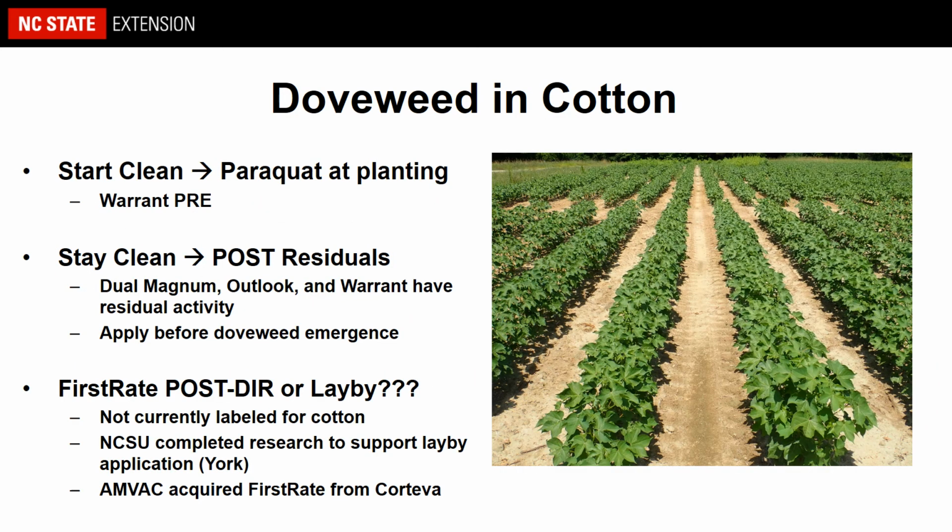Now, how about doveweed management in cotton? So we're planting cotton much later than corn, so there may be some doveweed that's actually emerged when we're planting cotton. So it's important, if you have emerged doveweed, to use paraquat instead of glyphosate around planting. Thankfully, we have a Group 15 in the form of Warrant that can be used pre-emergence on cotton, so that would be a good option in combination with paraquat for some early-season residual control of doveweed.